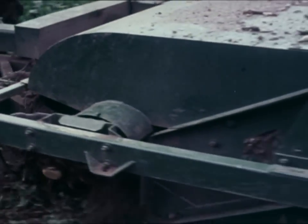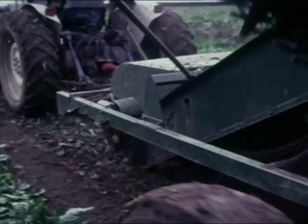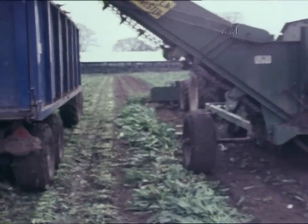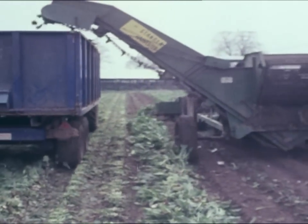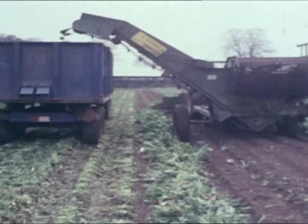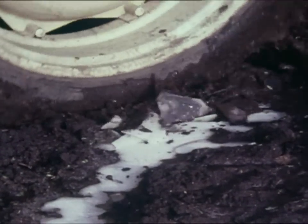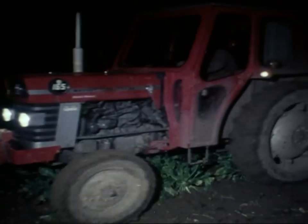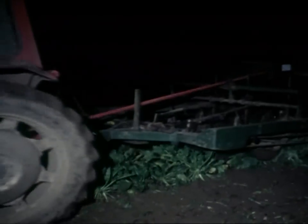Accurate topping, gentle lifting, and efficient cleaning are the bywords of the Multibeet machines. And like all Standen harvesting equipment, their performance can be measured in terms of reliability and productivity. In all weathers, at all times, it's green for go with Standen's.